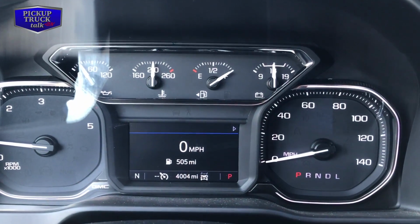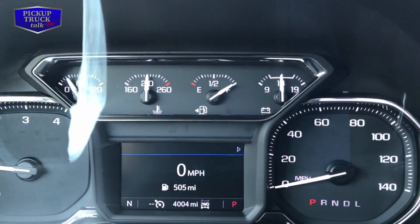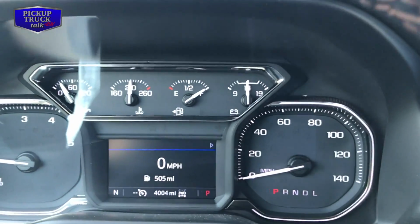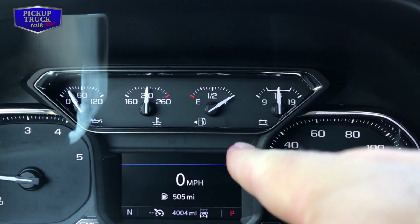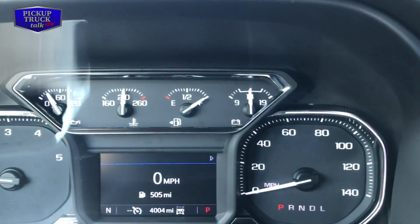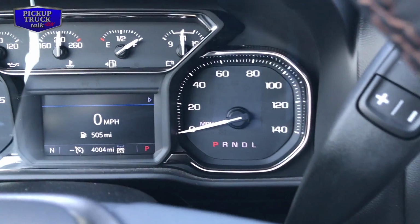What was the other one? Was it bigger? The screen's a lot smaller here. Yeah, much smaller. The analog dials at the top, you can't swap those out for different ones depending on what you're doing. On the other one, when you go into tow haul mode, it changes the gauges to be a little more tow focused. These are all analog, and this was all digital before, right? Yeah, it's a bigger screen. I got a little glare on the screen, I hope you can see this just right. That was one thing we noticed right away.